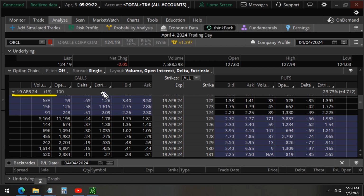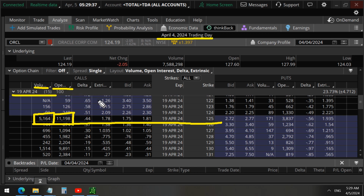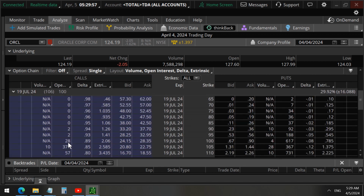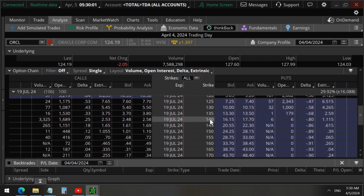As you can see here, for the April 4th trading day, the April 19 options, 125 strike calls, we had 5,000 volume and we had 11,000 open interest. Based on our analysis, these are being rolled, closed out to take profits. And what this investor is doing is they are opening new trades and rolling their trades to the July 19 options at the 140 strike calls right over here. You can see volume 3,000, much greater than the open interest at 1,600. Okay, so these are the opening trades.